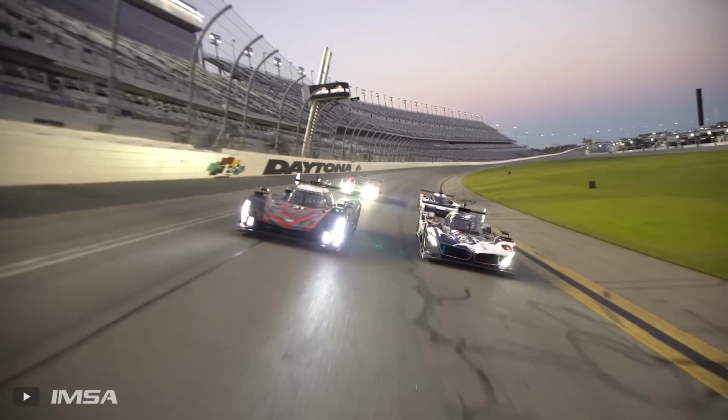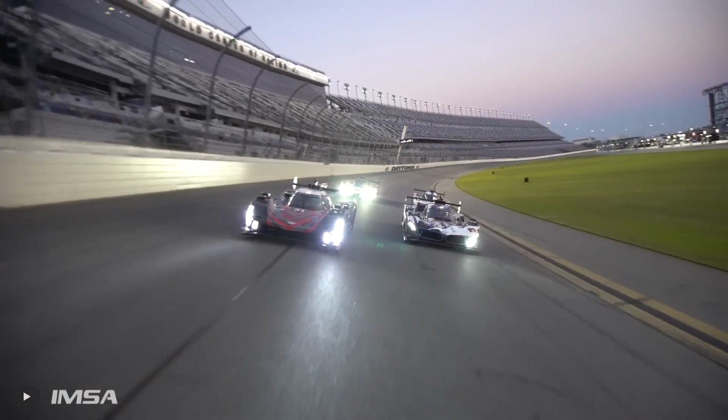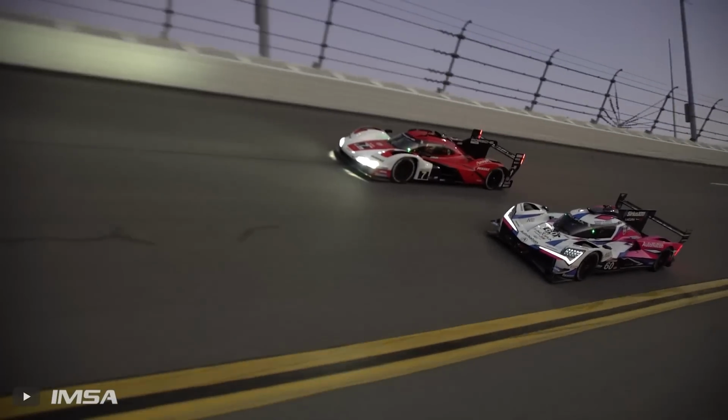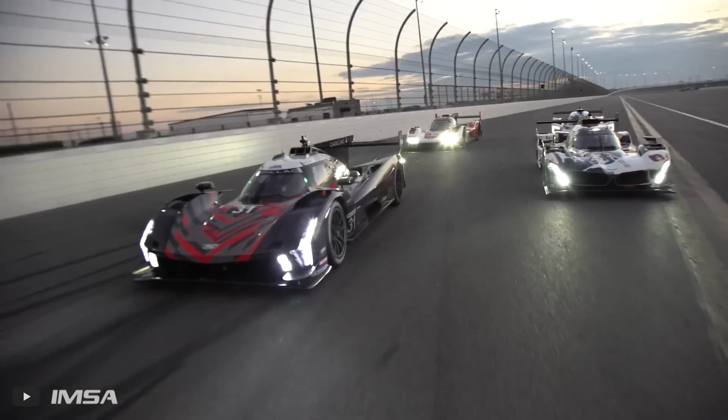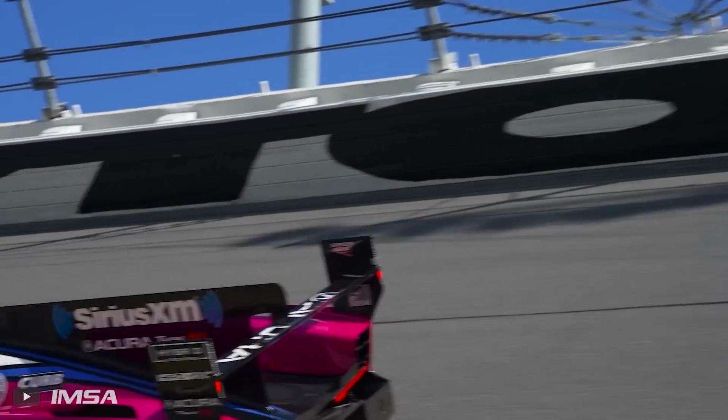The Rolex 24 at Daytona is finally here, and with it comes the dawn of a new era. All 5 classes are set to hit the track Saturday for the opening race of the season, but some cars have already hit the wall. Buckle up as I preview the 2023 Rolex 24 at Daytona.